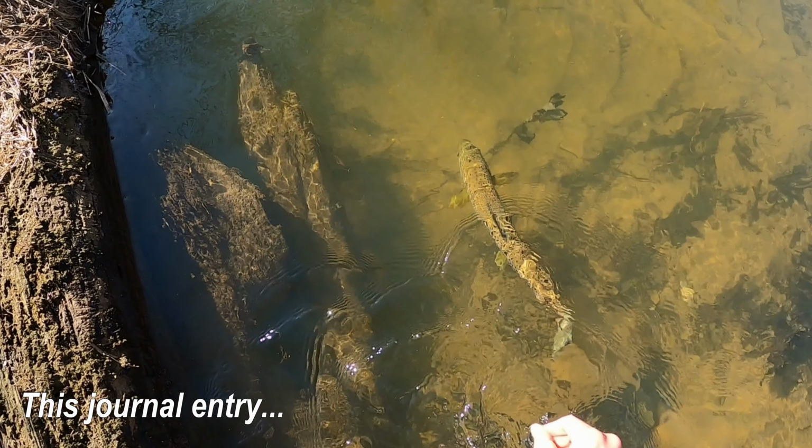Okay. All right, buddy. Yeah, he's in really good shape now. He's going to go off good. Boy, that is a pretty fish. Nice little 18-incher, 19-incher almost. Wow. Good fish.